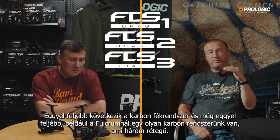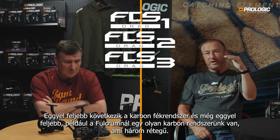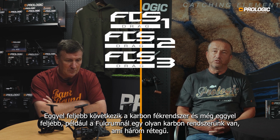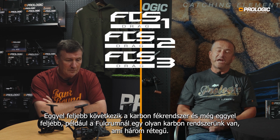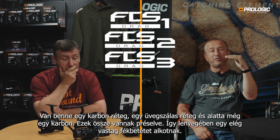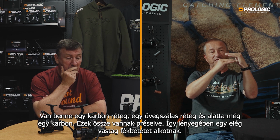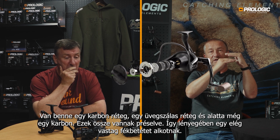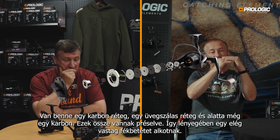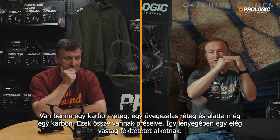If you go one step up, then you move into the carbon drag systems. And another step up, and then we're talking about Fulcrum, for example. We have a carbon system that exists in three layers. So you have a carbon layer, you have a fiberglass layer, and underneath that you have another carbon layer. These are pressed together, so you get a really thick drag washer.